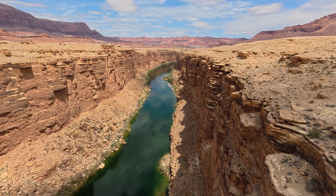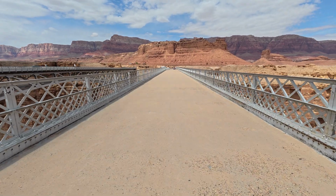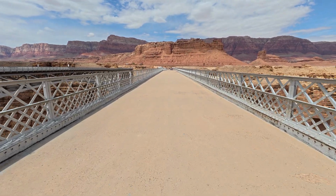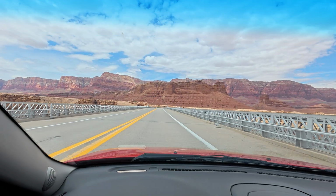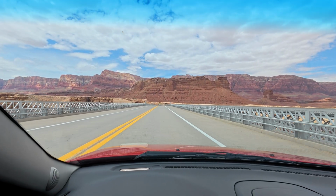Both of these bridges are tied for 9th place among the highest bridges in the US at 467 and 470 feet. Unfortunately, I couldn't get drone footage here due to restricted airspace around the Grand Canyon.